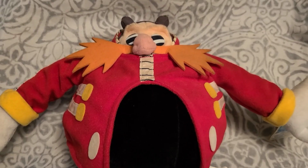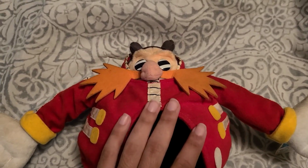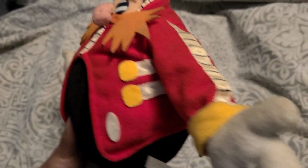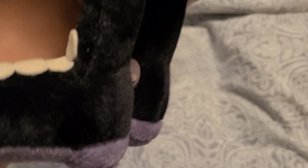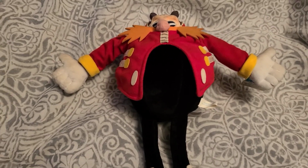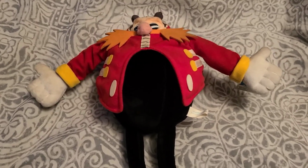SA1 Eggman! I was very excited to get him. And man, he lived up to all the hype. He's so amazing. Everything about him is just wonderful. Just giving you some close-up shots of everything. Yeah, everything about him is just so good. Oh my god. It really is a dream to own this guy, and I'm so glad that I have the chance to own this legendary plush. Alright, back to voiceover.